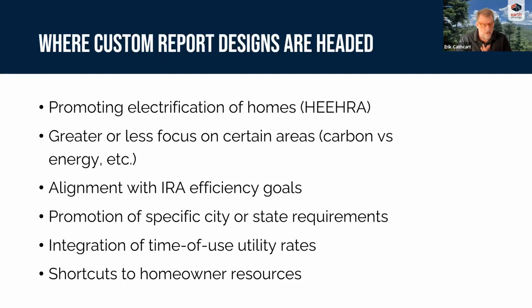And then we're going to see, and I believe the Home Energy Score already has the ability to do this, time of use utility rates, which, as you might realize, if you use your electricity in the middle of the night, you're going to get a lower rate than you do at peak times. And then there's a push toward easier shortcuts for homeowner resources. So using the report as kind of a gateway for homeowners to get to more information. Next slide.